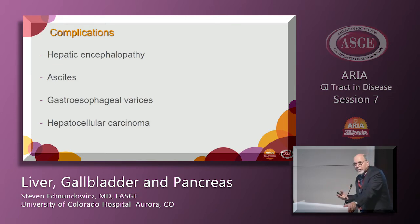The complications we see, hepatic encephalopathy is a common complication. It's a treatable complication. You may see patients in your rounds or when you're working with physicians that are taking things like lactulose or antibiotics to reduce the amount of encephalopathy they have. This is typically manifest by confusion. Unfortunately, it can be manifest by things like motor vehicle accidents or people falling or having accidents or not remembering where they are. It can be, as I said, treated to some degree.